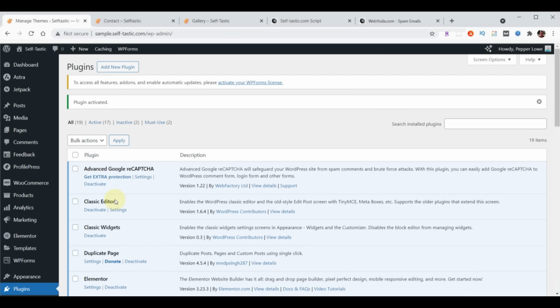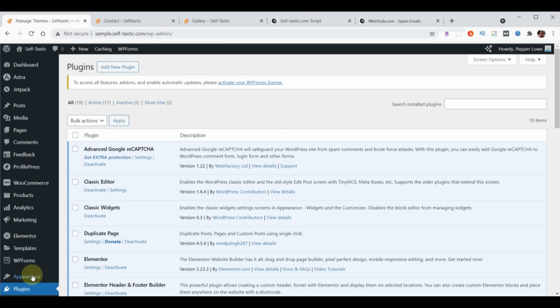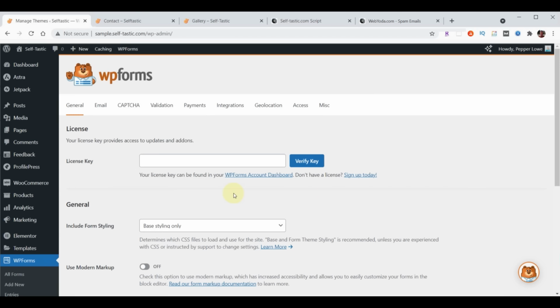Plugin is activated. Now we have a list of the plugins here, but just to be as thorough as possible, I like to click on Plugins again. That brings up the list of plugins. Now we want to scroll down and find our new plugin. And you should see a link that says Activate WPForms Pro. Choose that link. You want to paste your license code into this field.